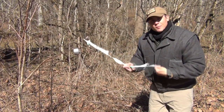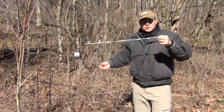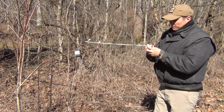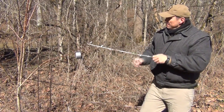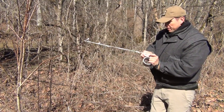I'll get back to you when I'm done twisting. So now that we're done twisting, we want to put a knot in this end. That's just to help keep it from unraveling. Just a simple overhand knot. Nothing fancy.